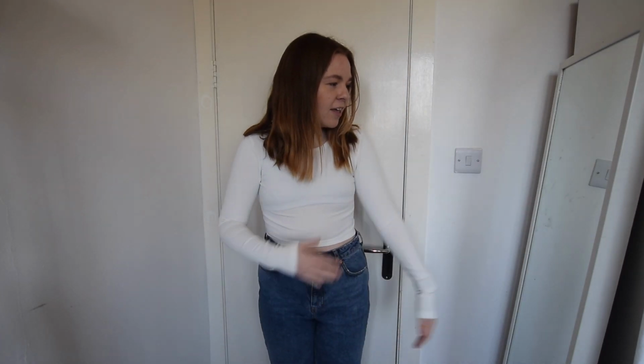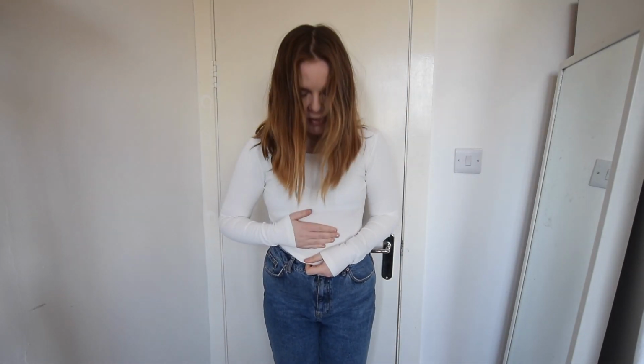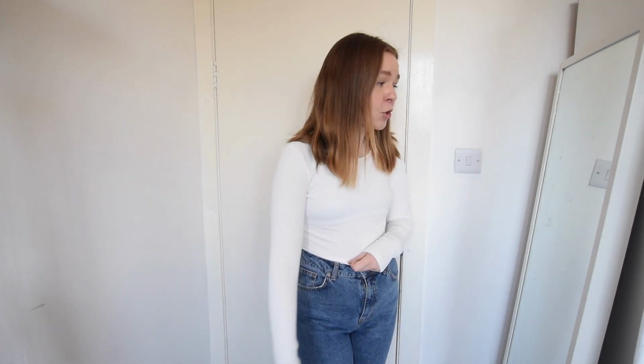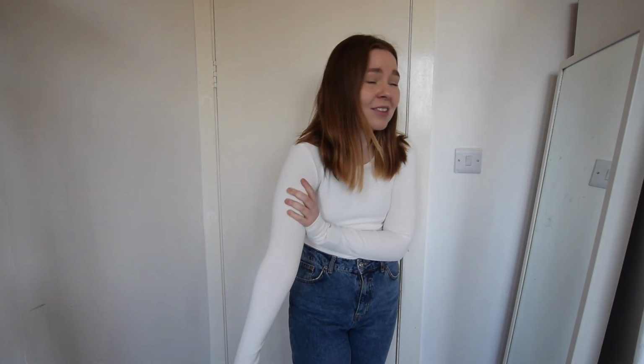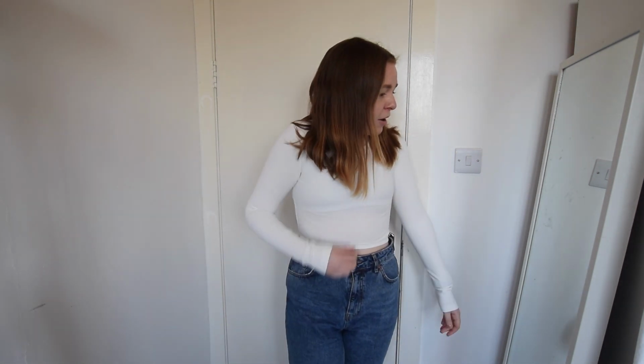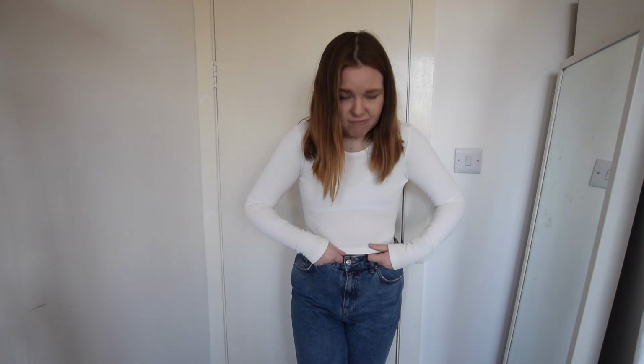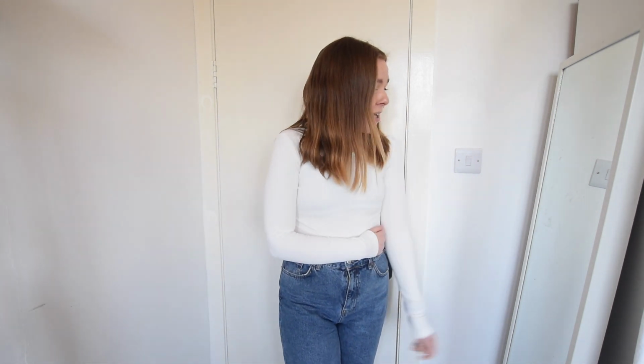Okay, so this is the other cream top. This is more the waffly texture. I don't know if you can tell, but this is too small for me. I definitely should have sized up to a large because this has pretty much no stretch in it. It's really tight on my arms. I feel like I'm not getting blood flow through my arms, and this bit here on the body just has very little stretch. It was quite a struggle to get it over my head.